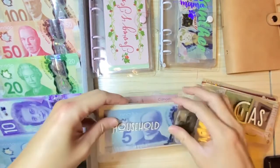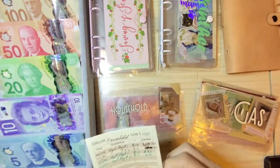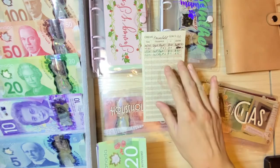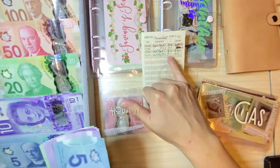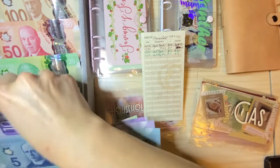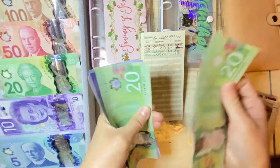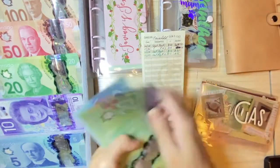Household is gonna get $10. And if you're new here, I pre-fill my trackers the night before to save time. With the $10 that I'm putting in this envelope, it is now going to be $95 in here. So that's 20, 40, 50, 60, 70, 80, 95.